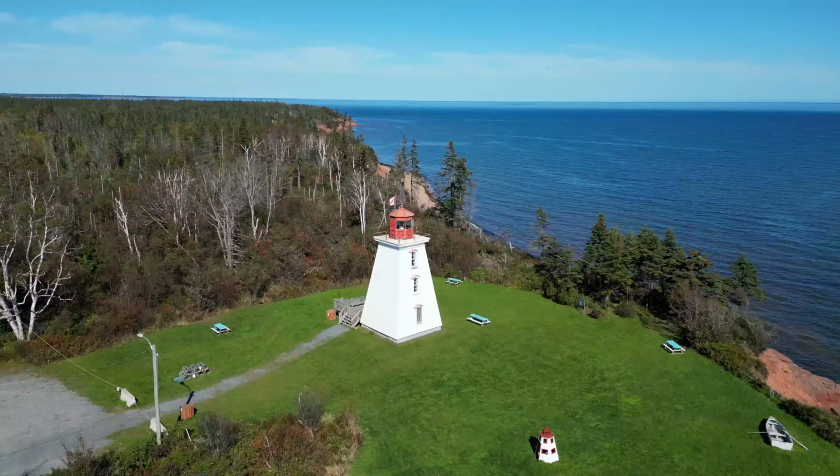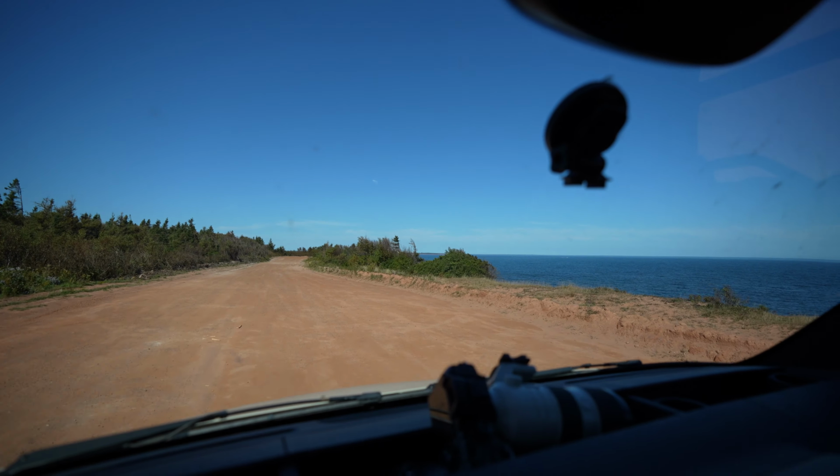Apparently there's a spot that's even further down the point, but it's on this dirt road here. Hopefully we can get even better views than Cape Bear Lighthouse. Look at that brown water, bud. It is getting super thin. And it smells like low tide. Oh, it smells terrible.